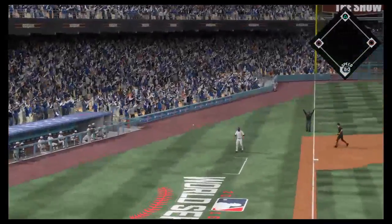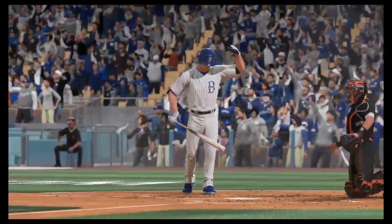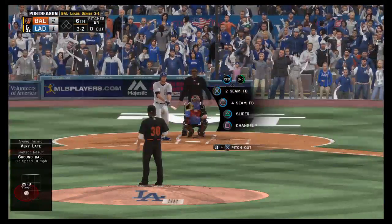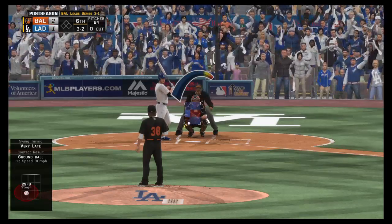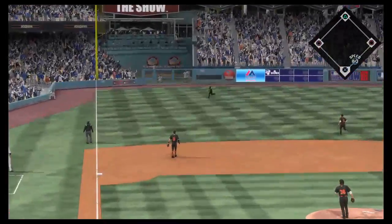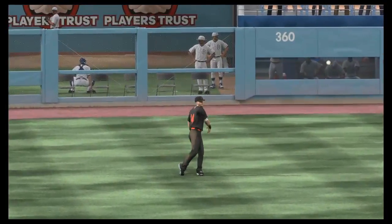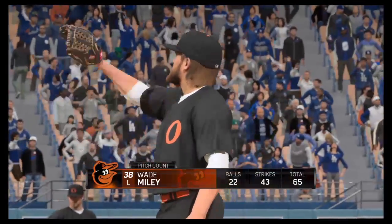And the count will be full. Here comes the payoff pitch. This is hit the other way out toward left field. Reimold has a read on it, and he hauls it in. This is all you have to do. Throw a ton of strikes and keep the ball so far.